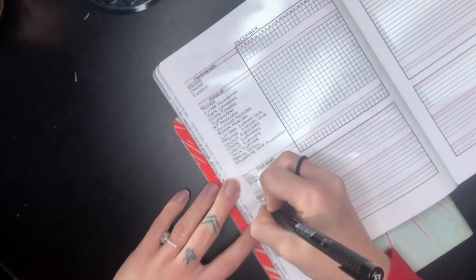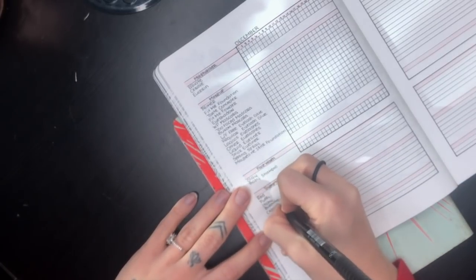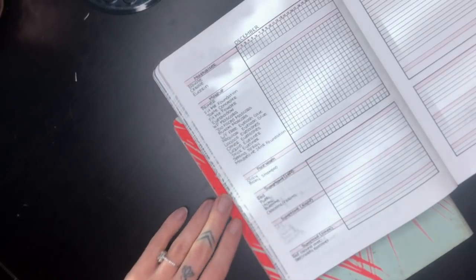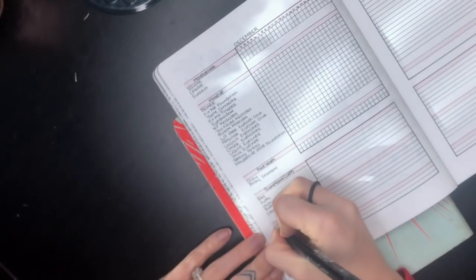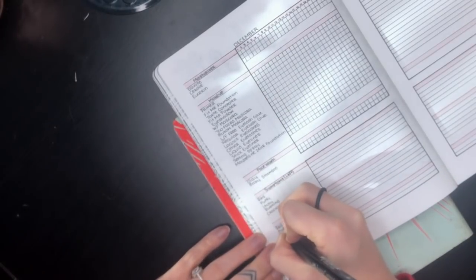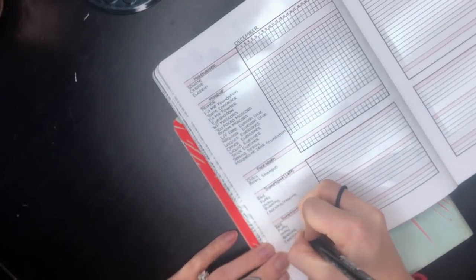So I set this spread up after filming my December setup, just because I hadn't really thought about doing it until recently. So anyways, it starts on the 1st of December and it's going to go all the way through the end of January. It's a pretty big spread. So starting from the top, we'll just start with everything that I'm tracking.